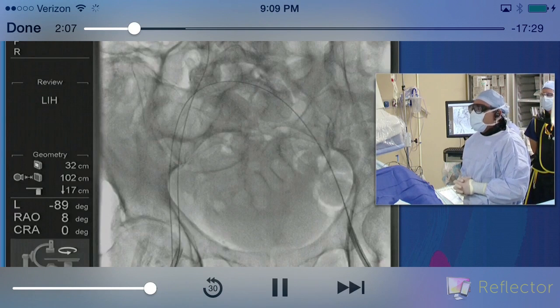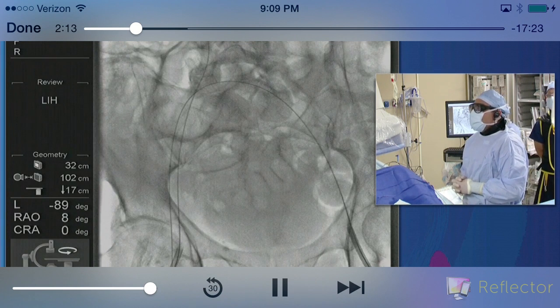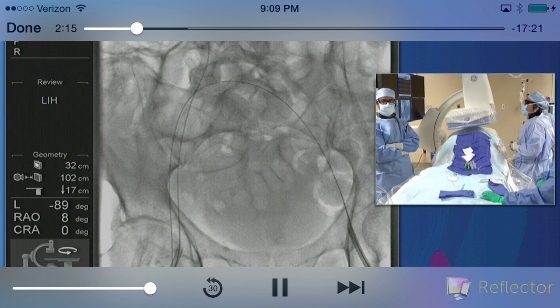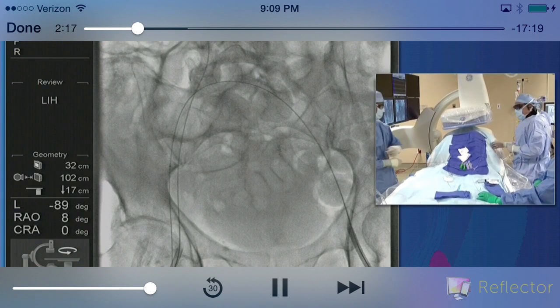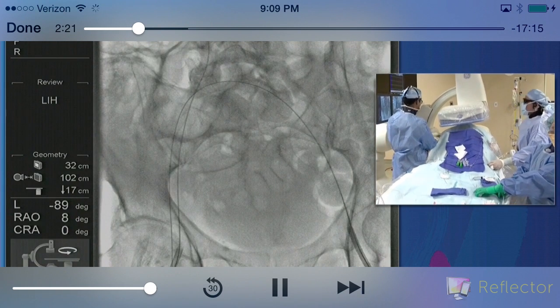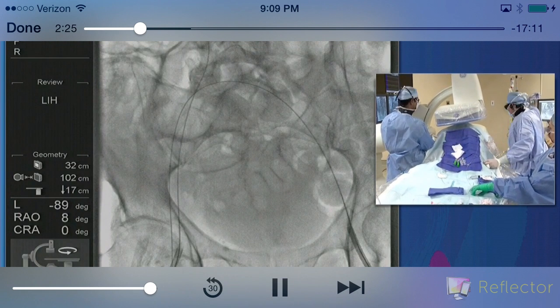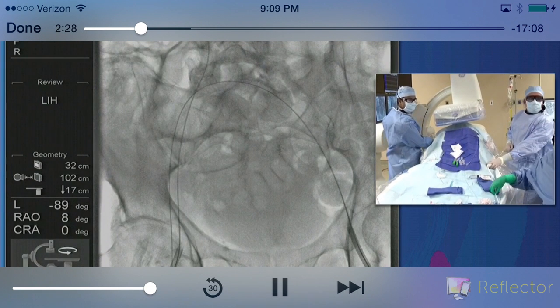Actually, from the left side, we have a 035 Advantage glide wire up and over, which can sometimes be helpful identifying the venous confluence. And we're going to go ahead and perform bilateral pelvic venograms from both sheaths, and we're going to see what we have. Okay, hold your breath, don't move. Can you arm the injector?